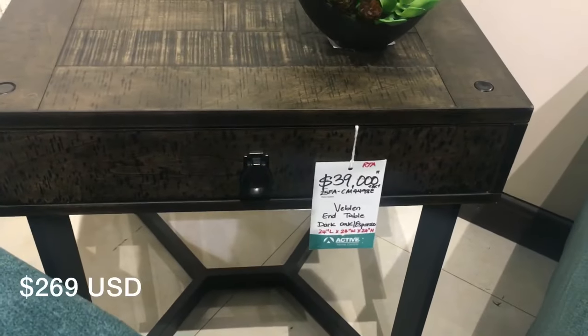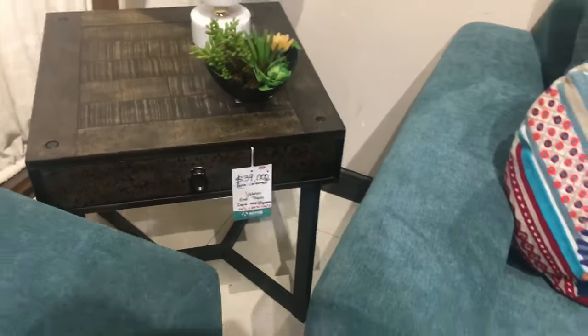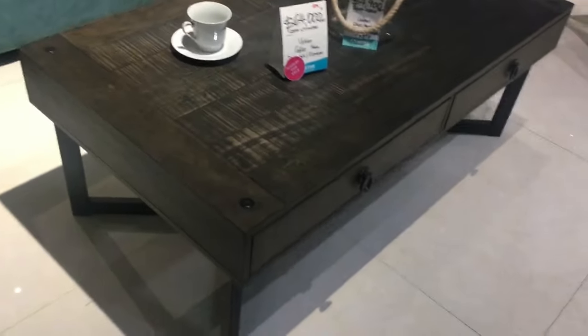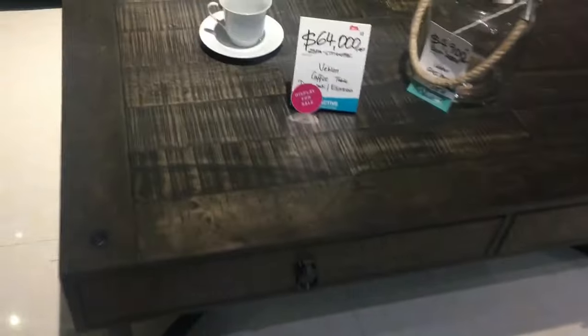And they styled it with this end table, and I like the tone of this end table. It goes well with the couch here. This darker wood really looks good. And as you know, to me, Active has the comfiest couches, well made, really nice couches. So yeah, I really like these pieces.